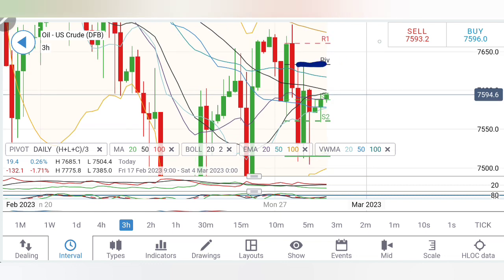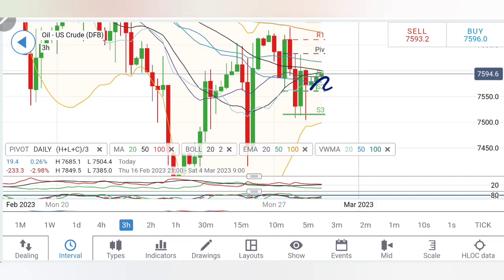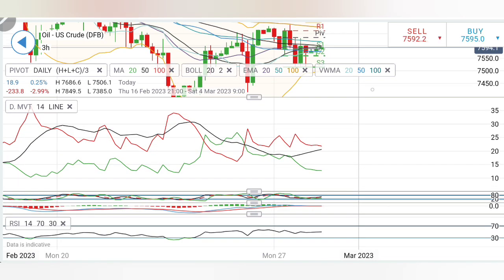Wait for 76.4 and beyond that, a little confirmation. At the same time, remember, once it stays below 75.6 levels, you can sell there for 75.2, 75 zone, and once it stays below 75, then only confirm that it is trying to reverse for a sell to 74 and 73.8. Remember, till the time it stays above 73.8, do not consider this as bearish.